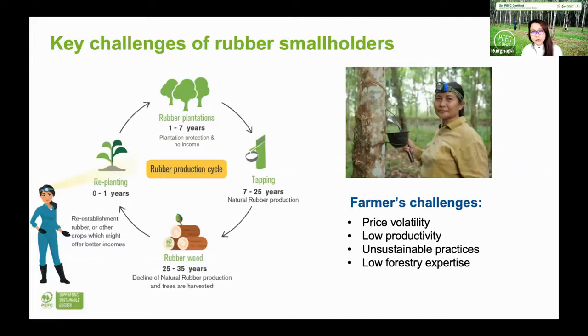Now the challenges of smallholders on their living. The first one is price volatility. Everyone knows well about the price of rubber that affects smallholder living. And the low productivity. Some of them may not know well how to take care of their plantation to bring good productivity. Also, unsustainable practices and low forestry expertise are other challenges. Smallholders don't know well how to maintain their farm in a sustainable way and in compliance with the sustainable forest management standard.